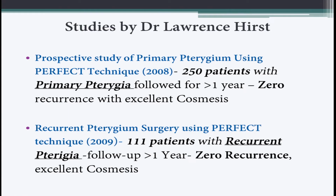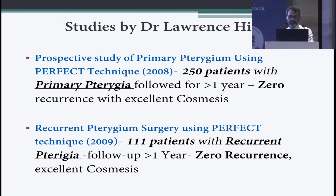A number of studies by Lawrence Hurst have been published. In 2008, he published in primary pterygia about 250 patients, which were followed for more than 1 year, and there was 0 recurrence with this technique. Then again in 2009, he published a report with 111 patients with recurrent pterygia, and they were also followed up for more than 1 year, and again in his series there was not a single recurrence, and there was excellent cosmesis.